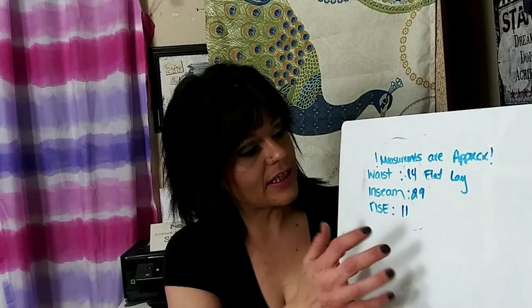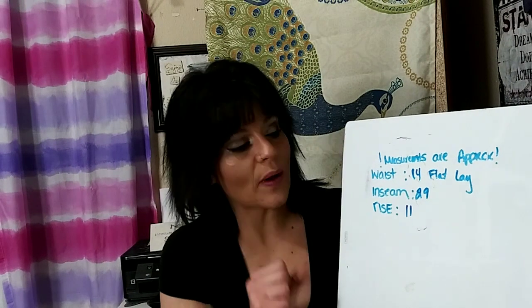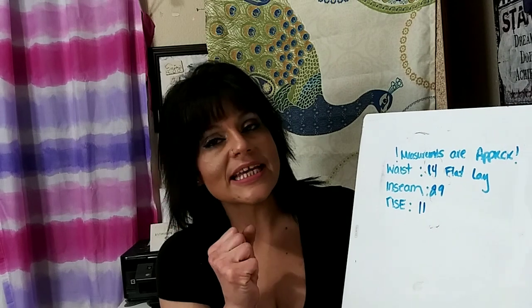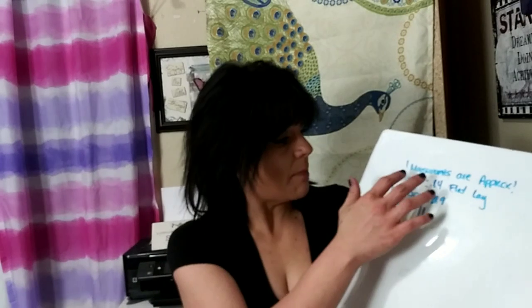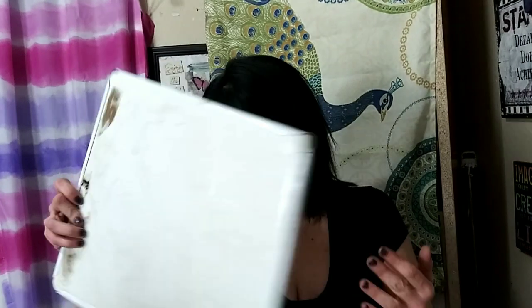Like the last item I did today was a 14-inch flat lay waist. It had a 29-inch inseam, and the rise was 11. If it is an extreme wide leg or an extreme flare, I will also put the opening of the pant leg. So I take a picture of this, so they have a visual. I do write measurements are approximate. Everybody measures different.